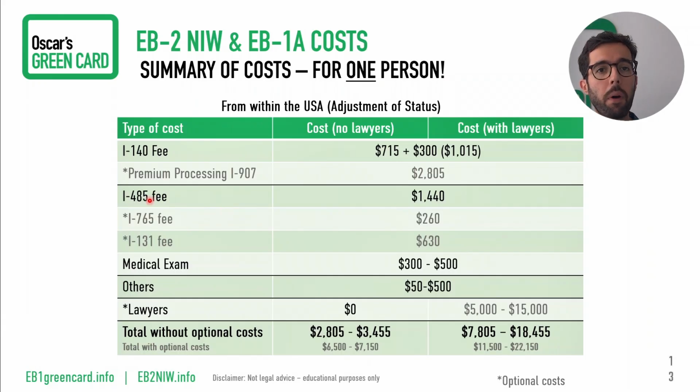And then for the second part of the process, we have as mandatory the I-485 adjustment of status fee, and then we have the optional temporary cards that you may or may not choose to apply for. But everyone will have to pay a medical exam. Then we have the other charges, and finally lawyers. And I have broken it down for people that will have no lawyers or people that will hire lawyers.